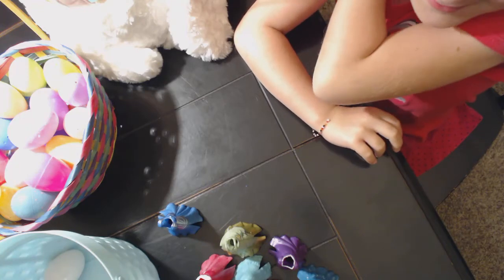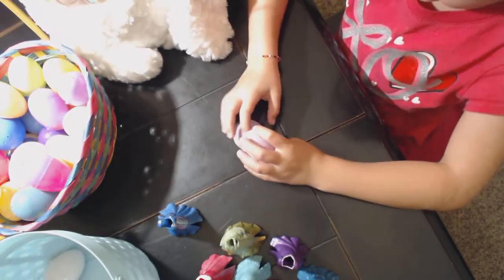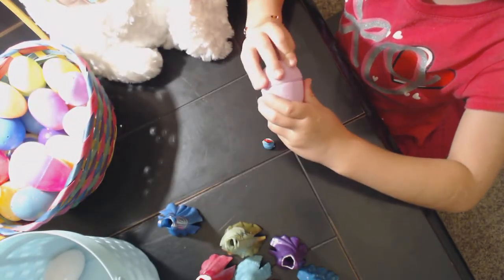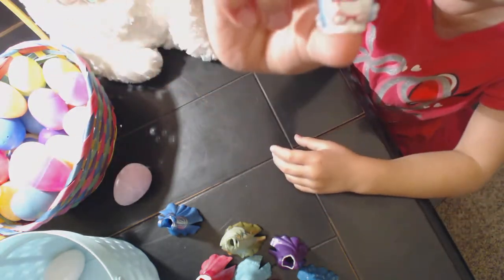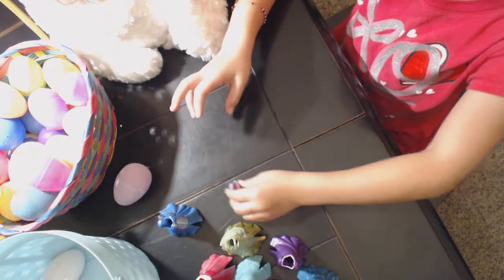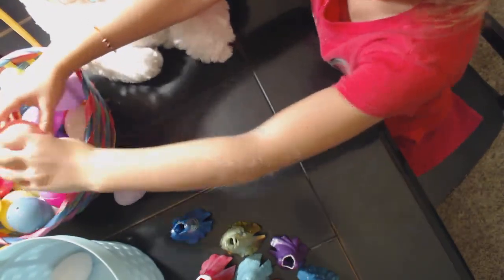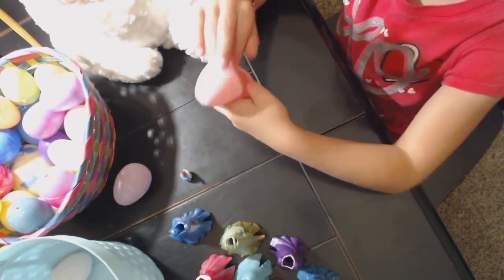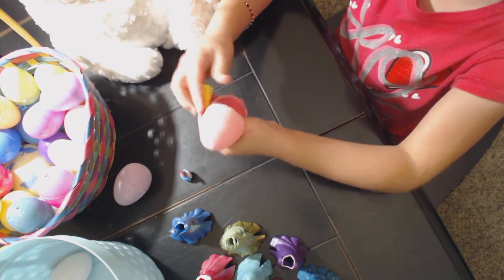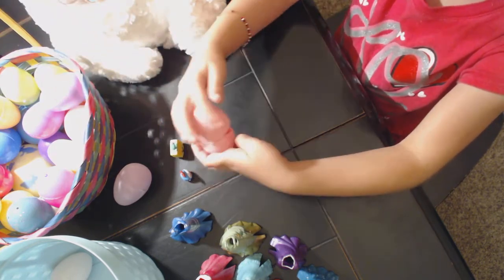Surprises. And I made some surprise eggs, so let's open them. It's a Shopkins. Here's a pink sparkly egg. Here's another Shopkins. That's a nice one.